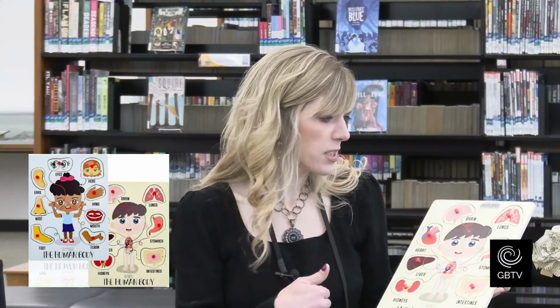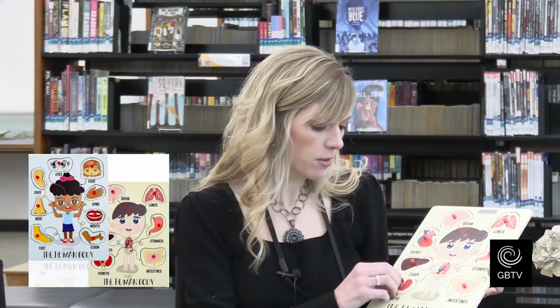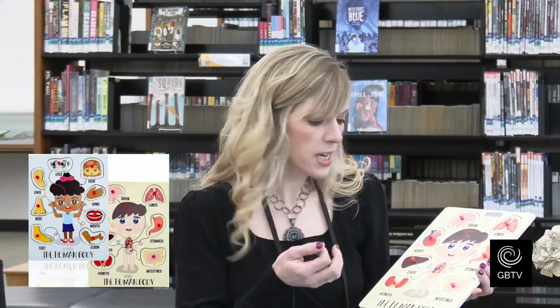The next puzzle we have that's new is inside the human body. So this is great when you're trying to get to know the different parts of your body for the littlest kids. Again, it's got those pegs that are great to learn hand-eye coordination and dexterity in the fingers.